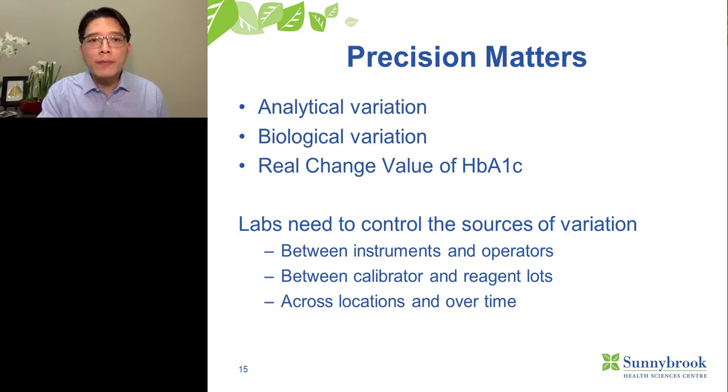Now, why is precision important? Well, we have to consider the sources of imprecision. This can come from analytical variation, so this is the test itself, and biological variation. These two come together because they contribute to the overall variation of the test. What's important when we're looking at the trending of results is that we want to make sure that the test itself can identify a real change in A1C. So we want to keep the analytical variation as low as possible, so that if we see the difference between two successive results, it is actually due to a real physiological change.